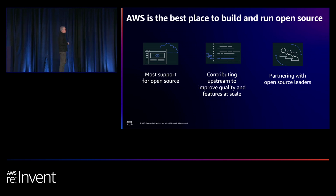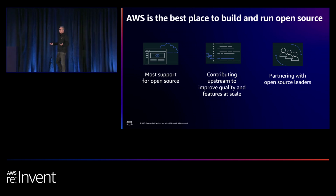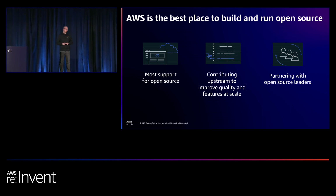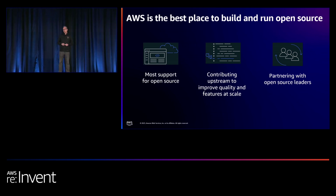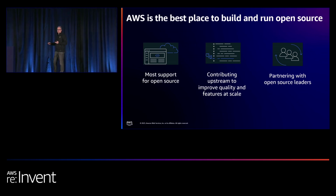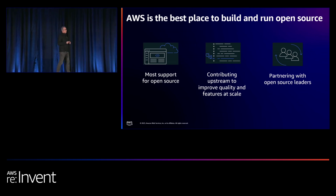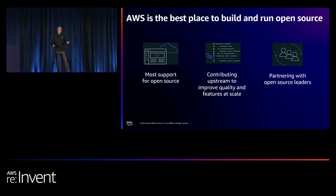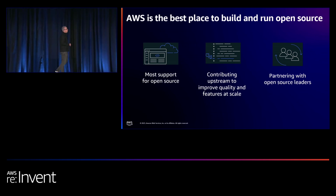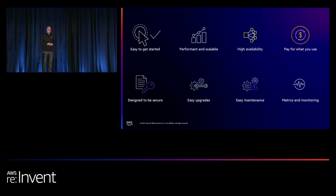We also make a lot of contributions upstream to improve the quality and particularly to scale. And coming from the EMR team, where we allow you to run Spark and Hive and Hadoop-based workloads, as well as HBase and Flink, making open source contributions back upstream is a vital part of how we scale and how we deliver performance enhancements that you get in the cloud to all customers, whether they're running on AWS or not. And we do a lot to partner with open source leaders and communities to make sure that we're delivering this value in partnership with the community, not sort of unilaterally.